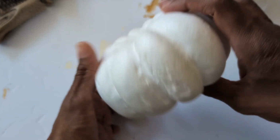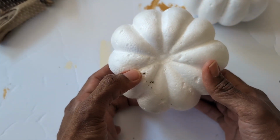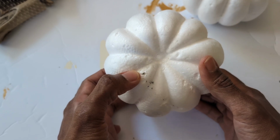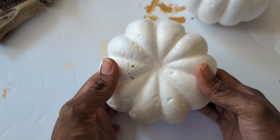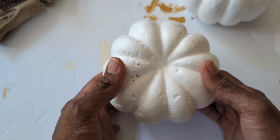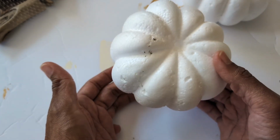So yeah, it took a while for these two, but the other ones did not take that long at all. It came off so easily, but that's okay. There are styrofoam pumpkins that you can buy and just do this very same project, but you may not get a variety of shapes and styles.